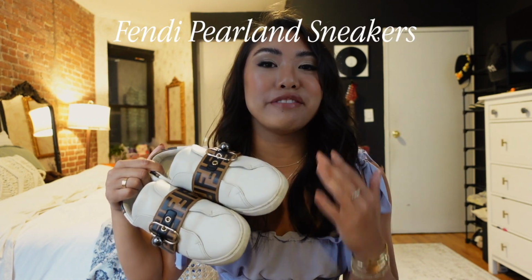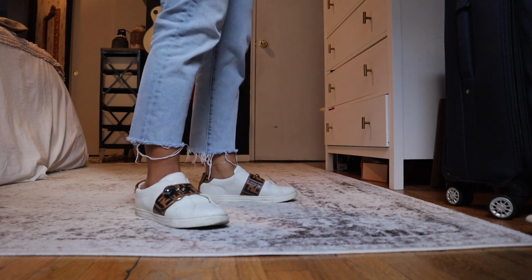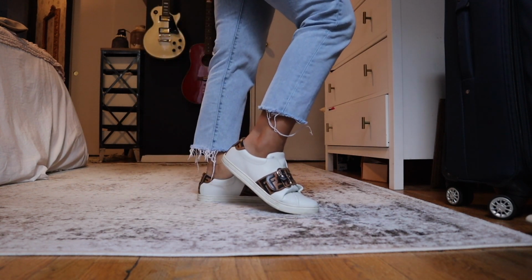First off are one of my favorite pairs of sneakers, and they are the Fendi Pearland sneakers. They come in a couple of different colorways. I have them in this kind of caramel brown with the silver pearl. These shoes are not comfortable until you break them in. It took me a month to break these suckers in.